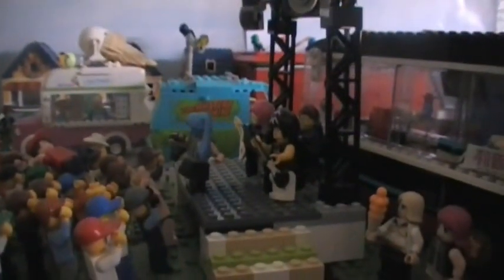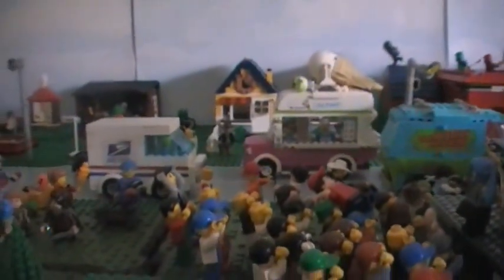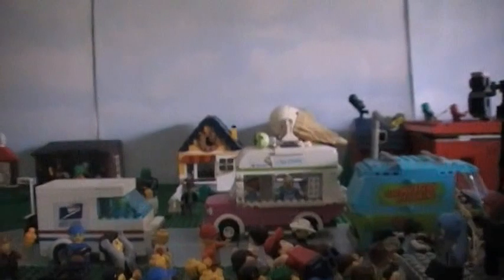That's all temporary until I can get some better base plates, some official LEGO base plates. So that's not going to be there permanently. In fact, neither is the concert. I just wanted some space to be filled there.